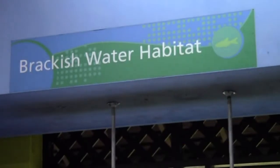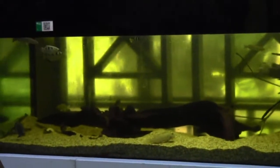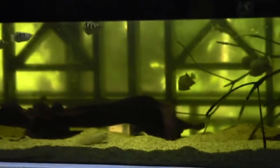Here you have two aquariums in the visitor center. The one on the left shows you a brackish water habitat. Brackish water is a mixture of seawater and fresh water. So the fish inside here are fishes that live in brackish water.